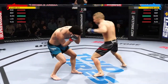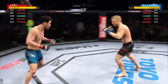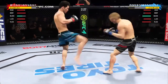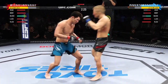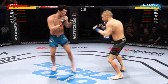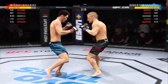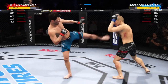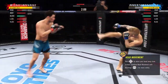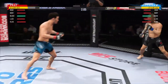Dillashaw's lower jaw now starting to show signs of swelling. Very tricky when he throws that body kick. Continues to mix it up, going to the head, mixing in some body shots. He loaded up on that right hand, too. Overhand right, swing and a miss. Big punch lands over the top. How's he gonna follow this one? Oh, man, how is he standing? Brutal knee to the body.